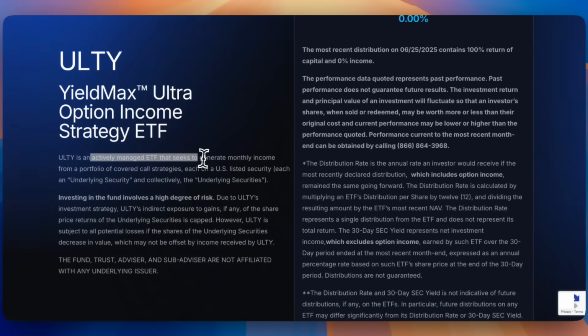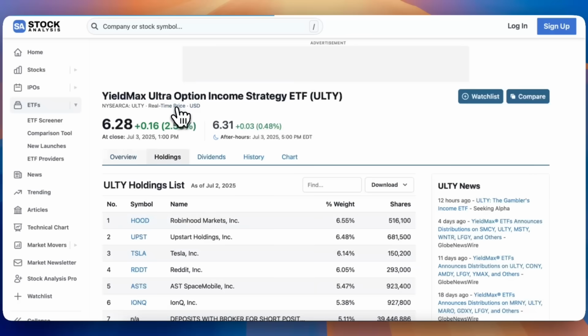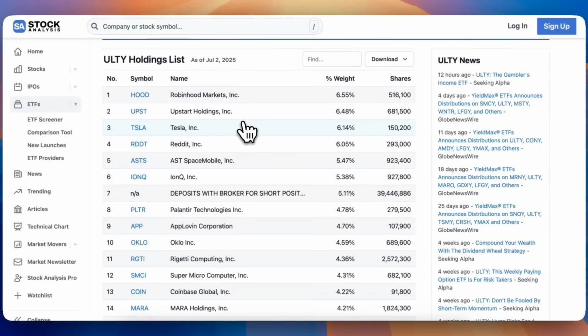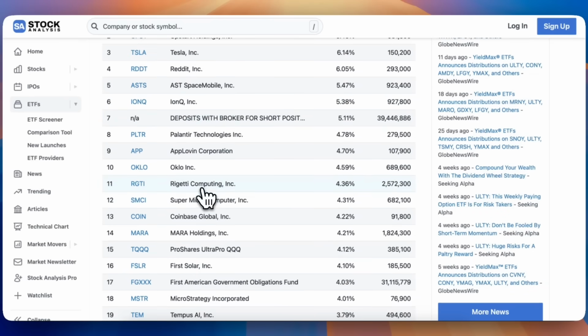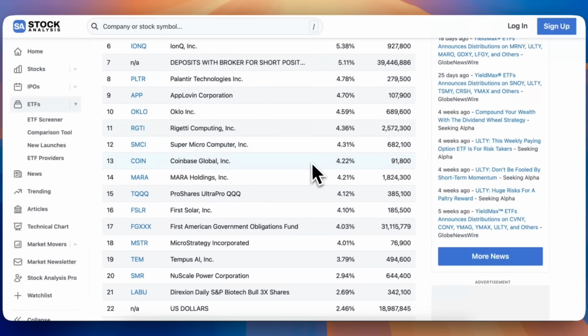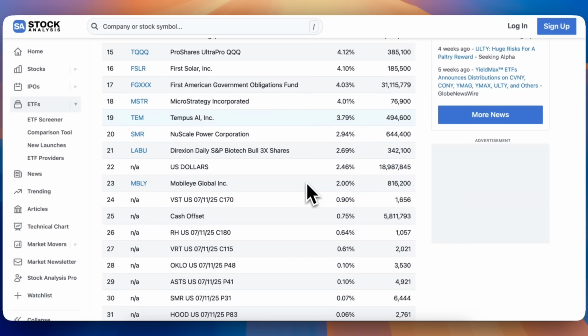So as most of you know by now, ULTY is YieldMax's Ultra Option Income Strategy ETF. It's an actively managed ETF seeking to generate now weekly income from a portfolio of covered call strategies, each on a US listed security. If we take a look at ULTY's holdings, we can see they actually hold the underlying shares now of their stocks, such as Robinhood, Upstart, Tesla, Reddit, NQ, Palantir, and so on.